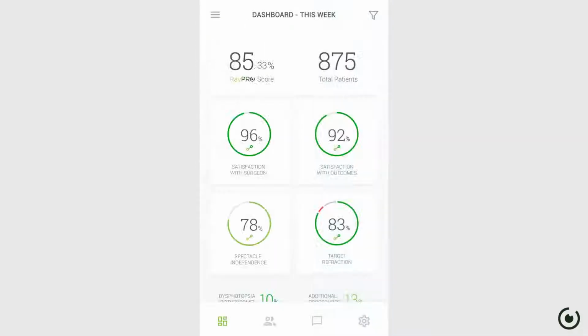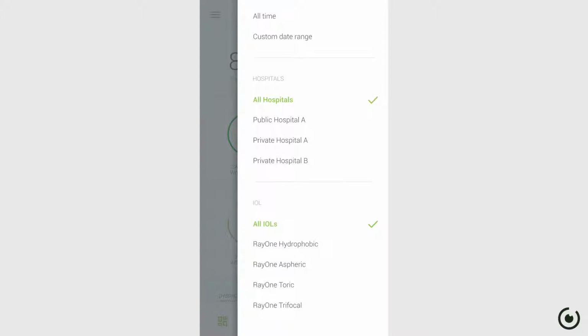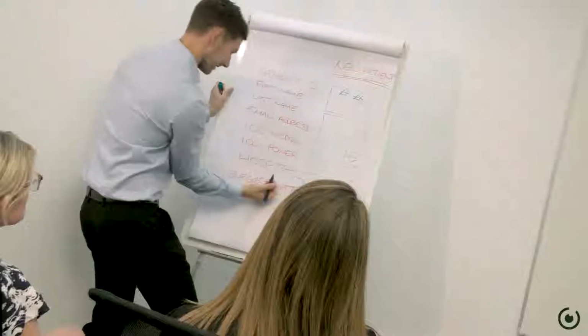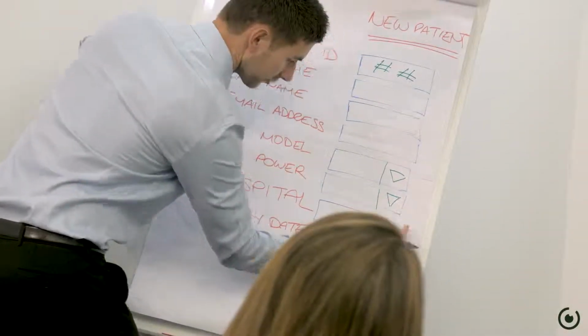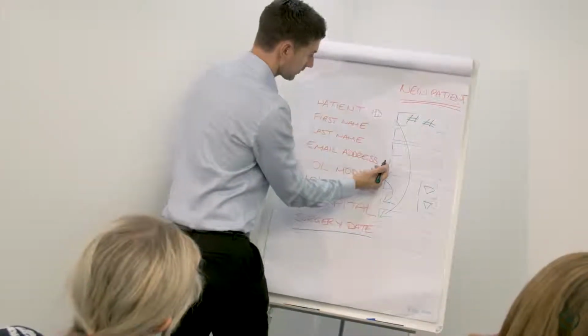And all of these can be filtered by date range, hospital, or IOL model. So they can be monitored over time, and differences can be seen between surgeons, between hospitals, and between IOL models. And if you want to, the data can be exported to Microsoft Excel, where it can be audited or analyzed to an even deeper level. RayPRO has been developed with privacy by design and to be GDPR compliant. It only collects data that matters to the patient and to the surgeon, and all subjects are anonymized within the data set, something which is overseen by the board of directors of Rayner.